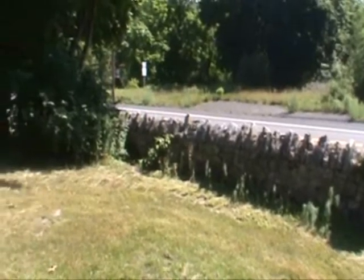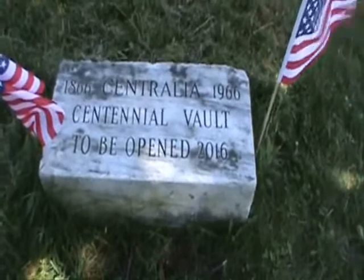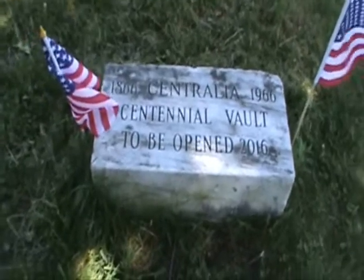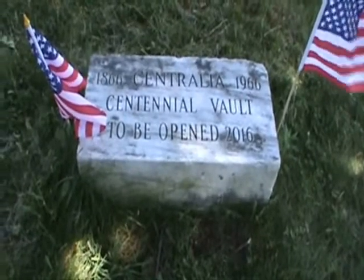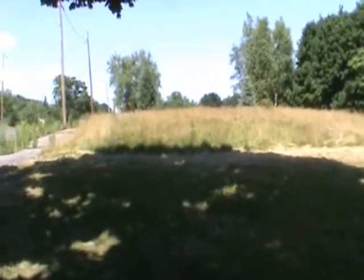Another little interesting fact. There's another little cool thing. I've heard about this marker, but I've never seen it. It's the first time I've ever seen it. I've never stopped here and looked. Just drove up and down the streets. Pretty neat. So, I guess we'll move up to where the road's closed.